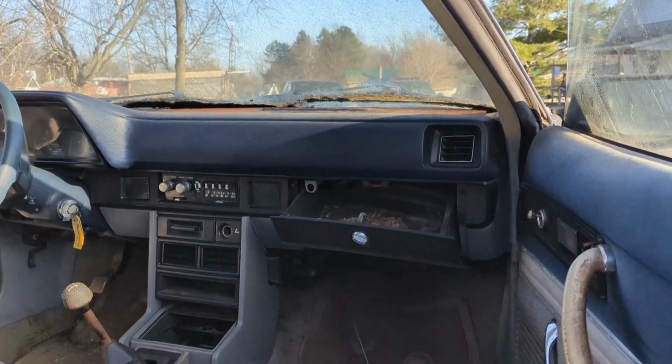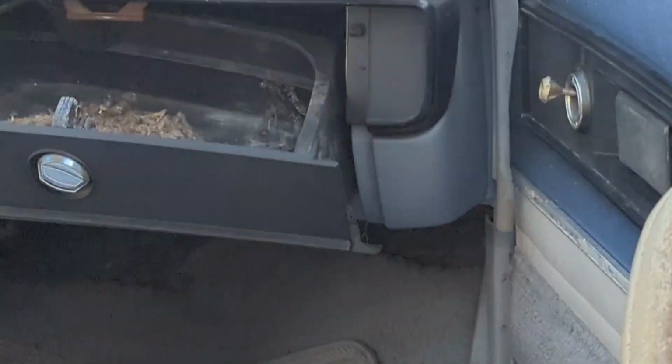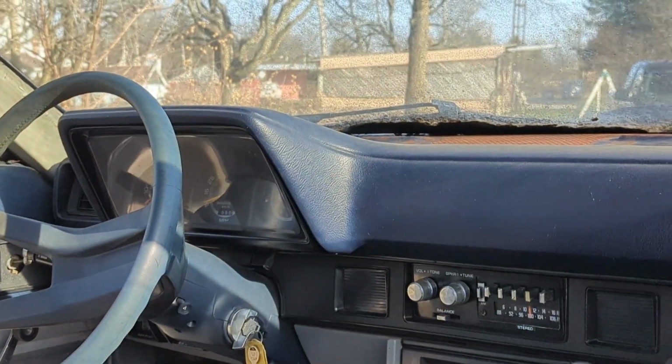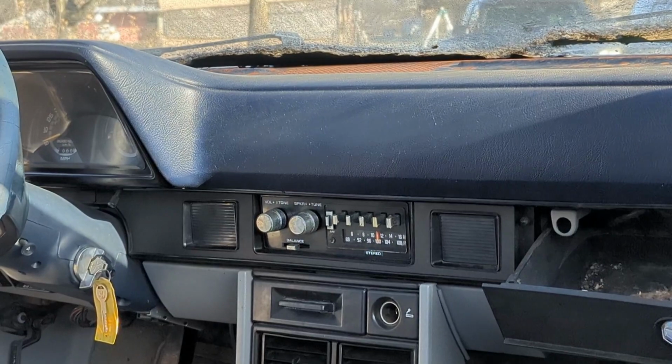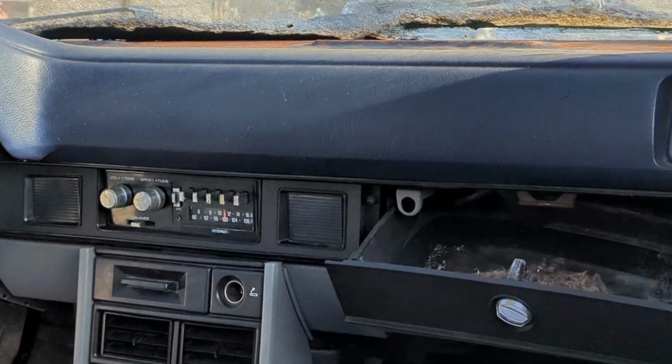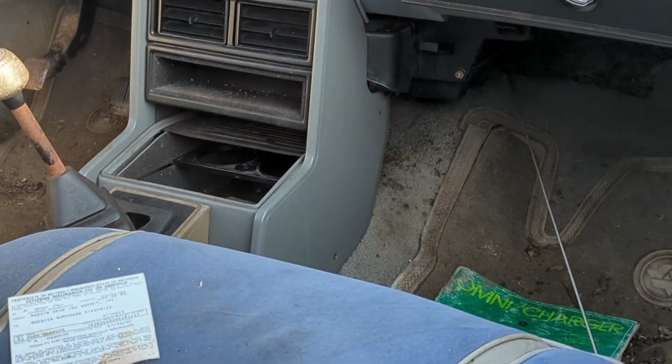They changed the dash layout in '84. Well, not really the layout. They changed the glove box in '84. The instrument cluster changed in '84. Whereas this one, the '83, had a clock in the cluster itself, and in '84 it moved down to the digital radio. The center console is pretty much the same.